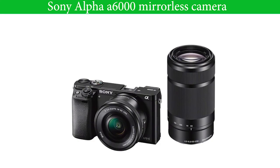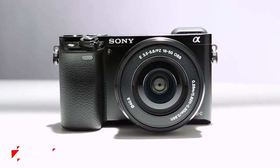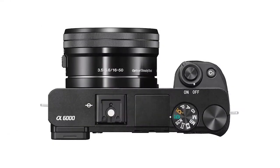Number 2. Sony Alpha A6000 Mirrorless Camera. Should you test your inventiveness with this improved mirrorless lens and camera? It is clearly centered around clarity and speed. Every aesthetic shot you catch benefits enormously from a 24.3MP detail. It boasts of the fastest self-setting in the world.